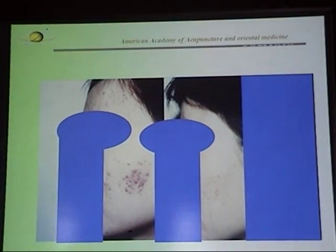This is a 21-year-old female who presented with papules on the cheeks and pustules on the cheeks, forehead, and chin for more than 2 years. The skin lesions were worse before her period. She was prescribed oral antibiotics and sulfur ointment, which did not help. She didn't want to take birth control pills.